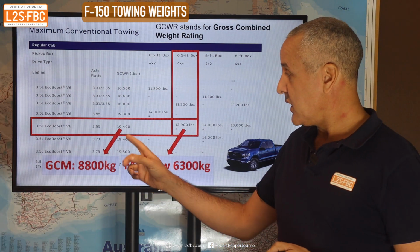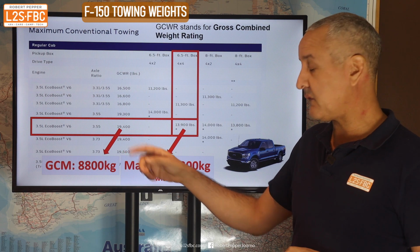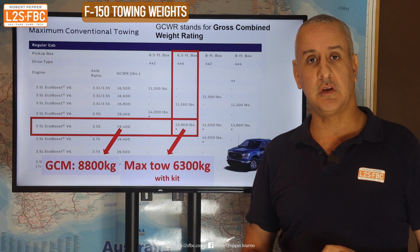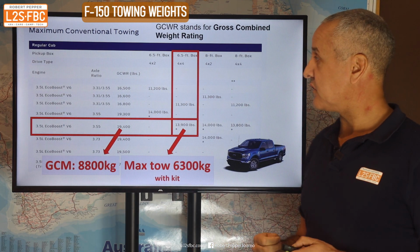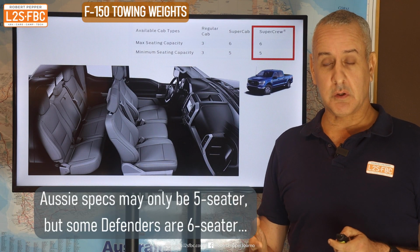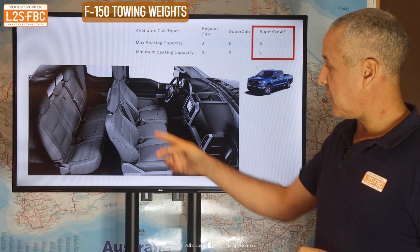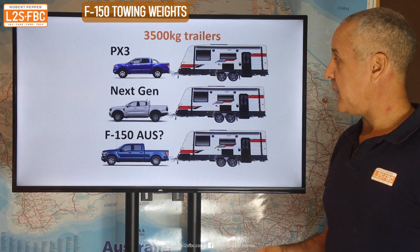Now, also over here, interestingly, the GCM, gross combined mass, 19,400 pounds, 8,800 kilograms, and that's important, as we're going to see in a moment. Again, I don't know if that's going to translate over to Australia. Hopefully it does. The vehicle can take up to 6 in the USA. Whether that translates to the Australian market or not, we don't know, but 3 at the front, 3 at the back, so that's one option there.